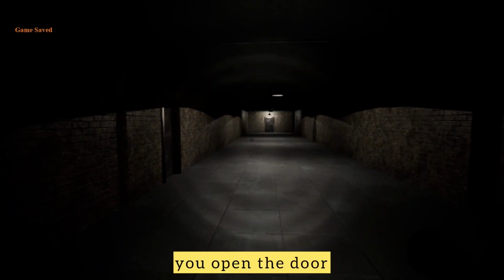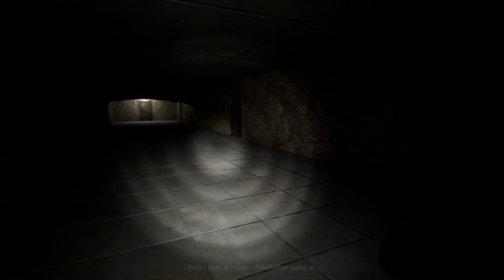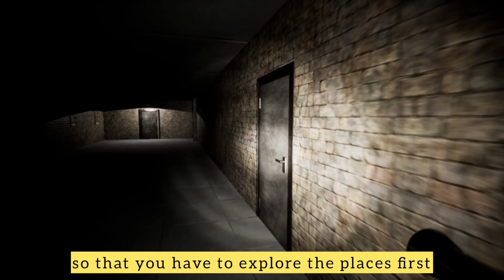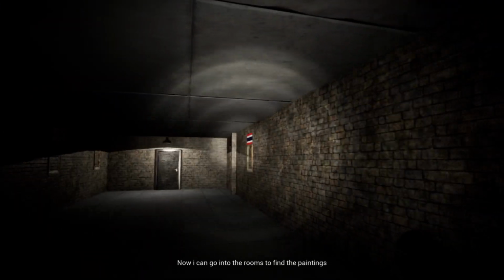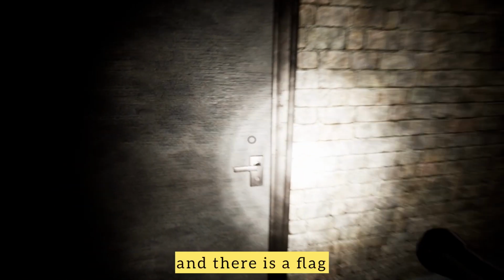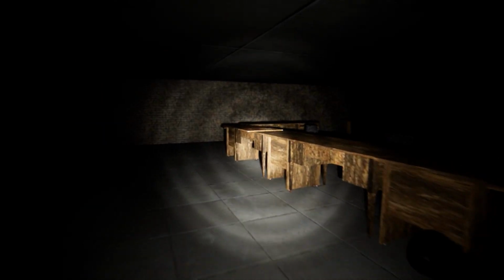You open the door and be careful because there is a jump scare. So open the diary to check the directions. So the door is locked so that you have to explore the places first before going in. You will see a frame and there is a flag so that you have searched for something and matched with your respective country.